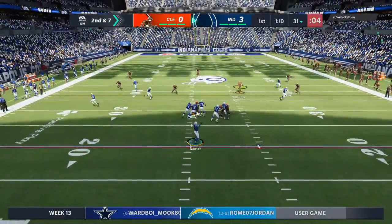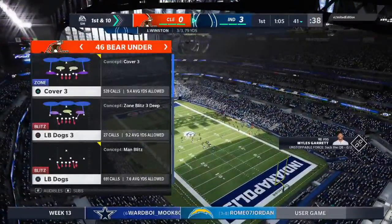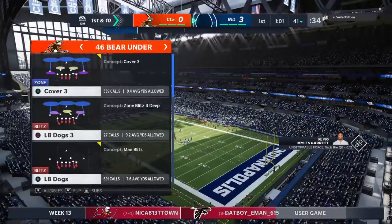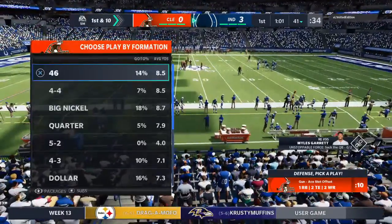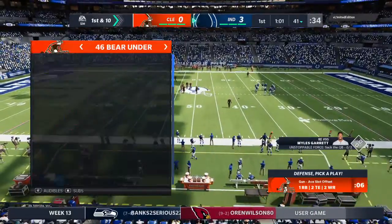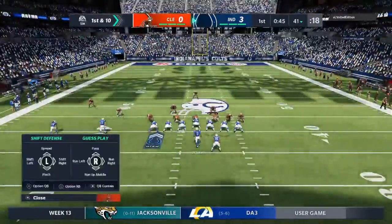From the 31, Winston. This will be taken in by Michael Pittman. And they get him down, but not before he takes it across the 40-yard line. 11 yards there, first down. You know, he's already thrown for more yardage in this first quarter than he did all of last week. And I could be snarky here and say, well, he didn't throw for a lot of yards last week, but the bottom line is he put in a great week of practice and really came out ready to go in this one.